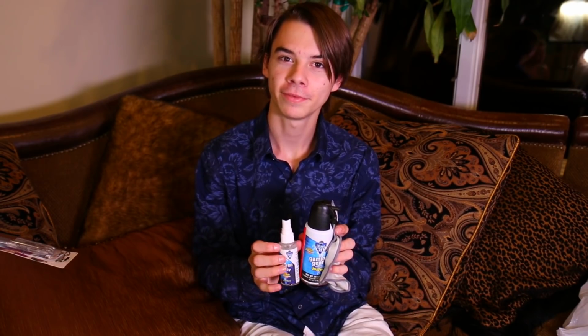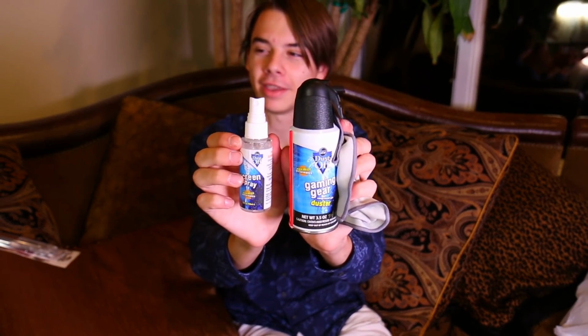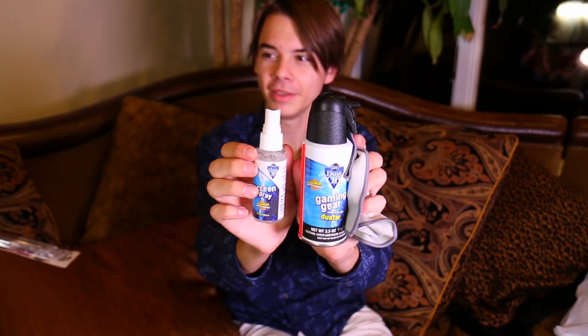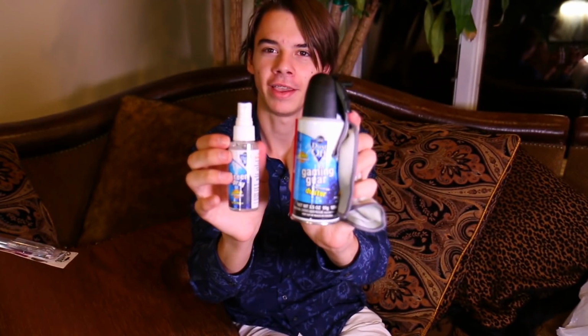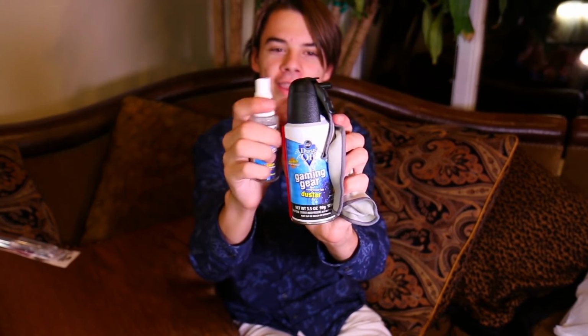In addition, all the classes I'm taking are online, so I have a really nice laptop for that, and might as well keep my laptop looking the part that it's supposed to be. So I got cleaning fluid, I got a duster for the fans, and I got myself a little cleaning rag.